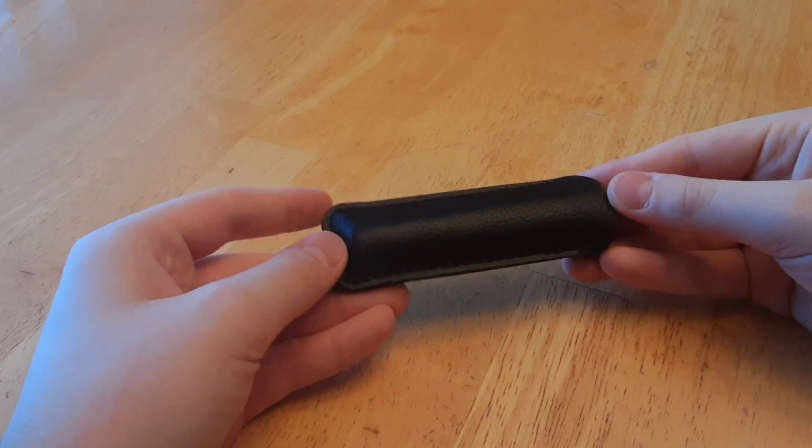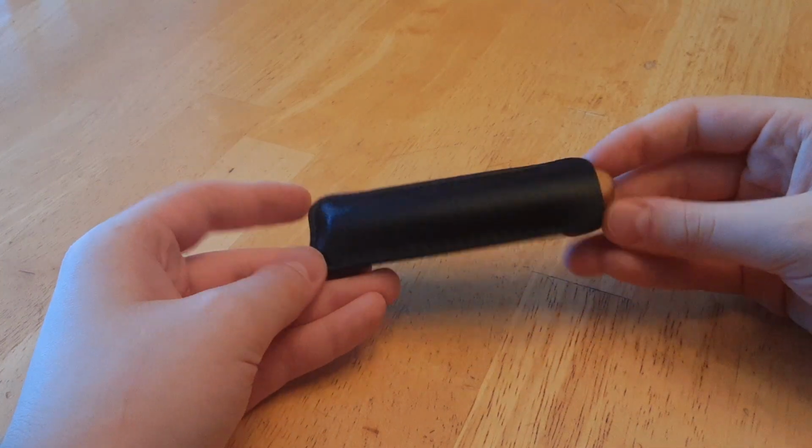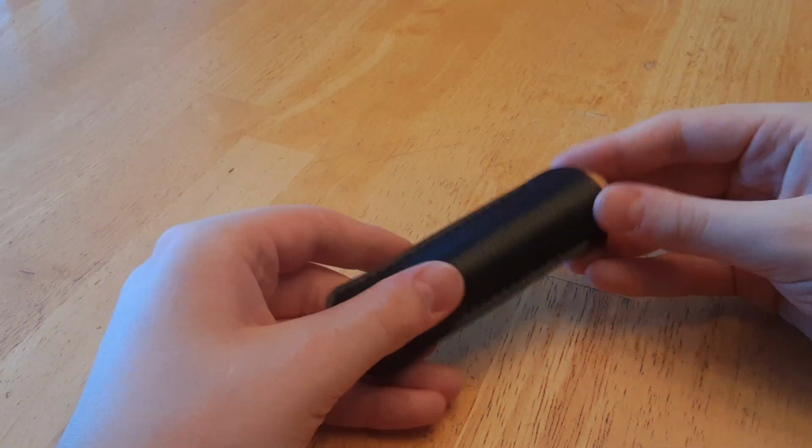And in today's video, or today's second video, I should say, I will be talking about another French knife. However, unlike the first French knife, this one, I would say, is a lot more sophisticated and luxurious. And that would be this. This is a leather pouch, a very nice one at that.